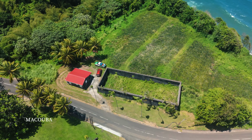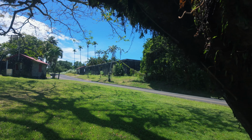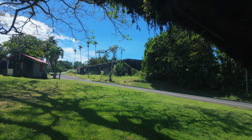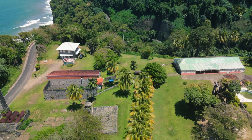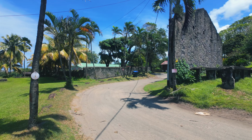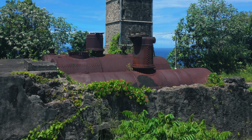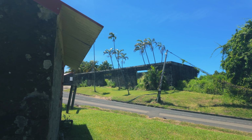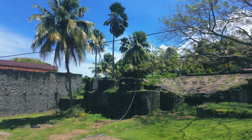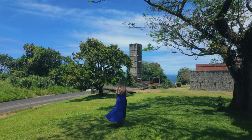High above Macouba, away from the main road, we come across the remnants of the old distillery. Collapsed stone walls, rusted tanks, and skeletal structures slowly swallowed by vegetation. Everything here feels suspended in time. We wander quietly through the ruins.